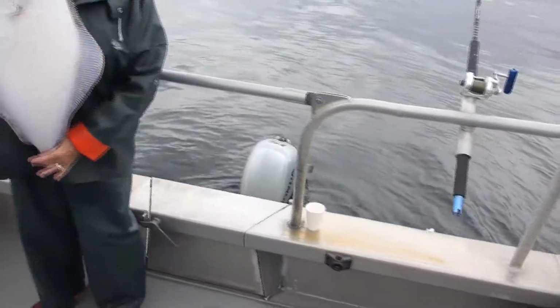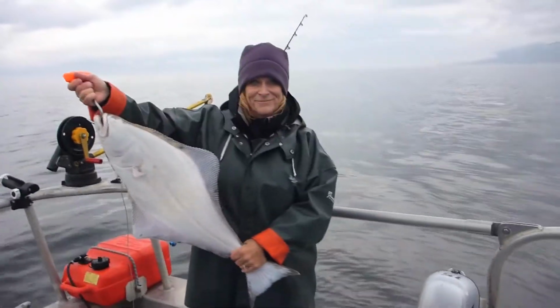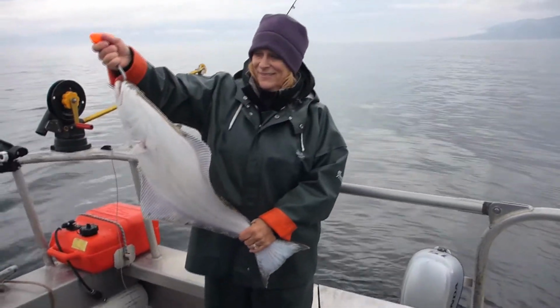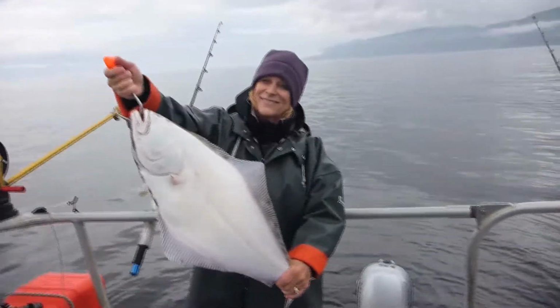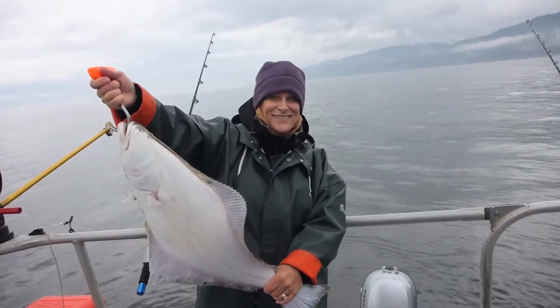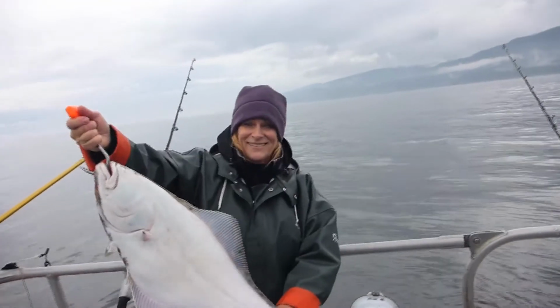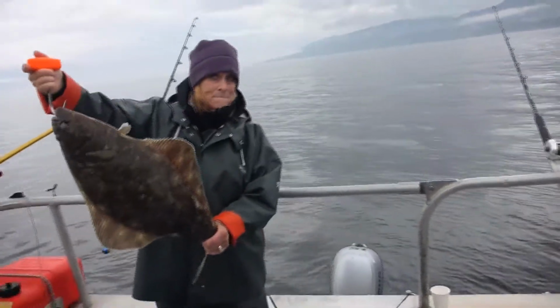All right, Peggy got the first keeper halibut. She released one earlier that was too big. Push it away from you. But this one is in the slot limit. Don't you want the other side? She is so photogenic, isn't she? And it's too bad it's such a rough day. Look at this ocean. The Whalers Cove advantage. Look at that.